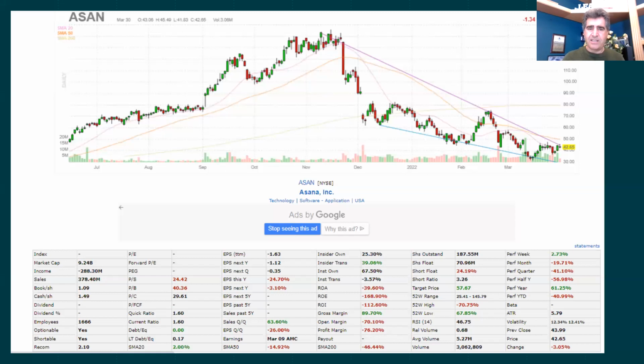Now, this is Asana, the software company. You can see there was a 39% insider transaction, and then we had 24% short float, and the short ratio is like 3.26 days. That means it takes 3 days of 5 million average daily volume to have the whole float turn over. Now, as you can see, we're looking at a wedge. This trend line, we are under the 50-day moving average, but this also could be a wedge right here.